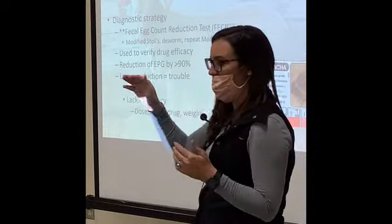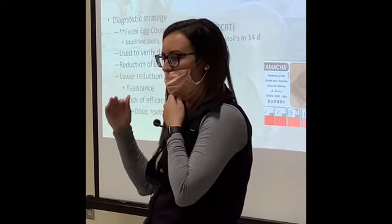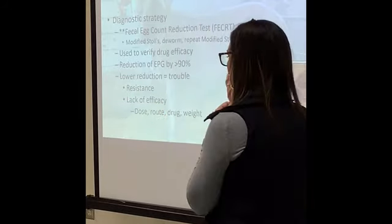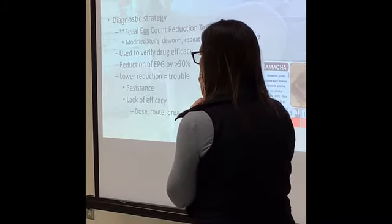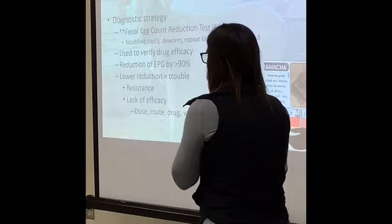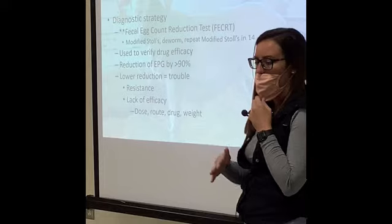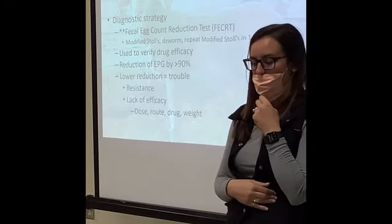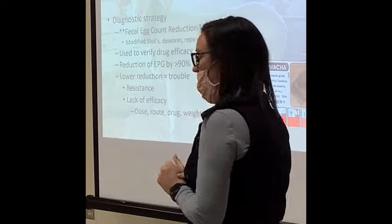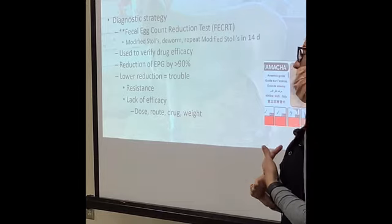You do have to have a certain number of eggs per gram for this test to work, so you actually have to have a parasite infection. If there's below a certain number, they can't actually do the test. But if you're below that certain number, you probably don't have a problem, which is great. They will hopefully be able to tell you how to lower or reduce the amount of infection that you have, and hopefully be able to tell you what your resistance is to certain drugs.